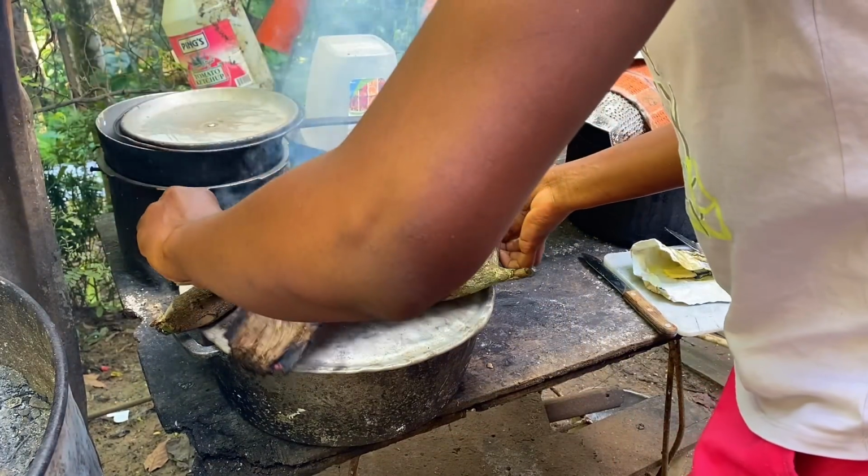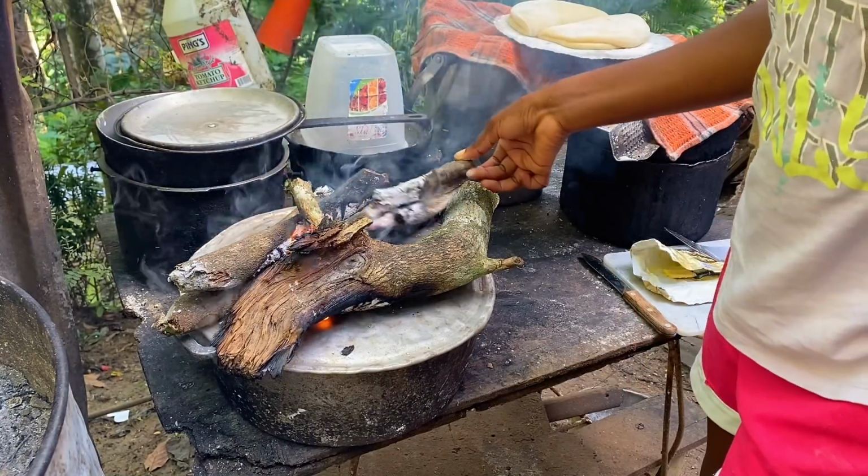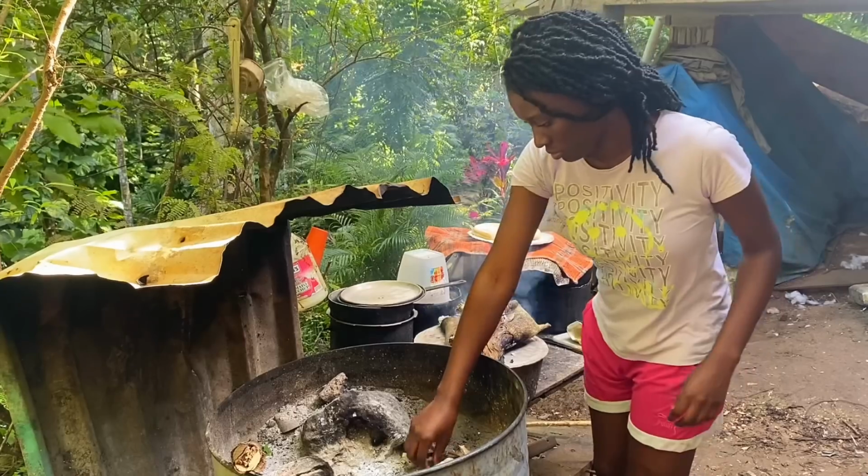And it's been a couple months since I've eaten any cocoa bread, so I say, you know what, I'm going to bake some bread right at home before I head out.